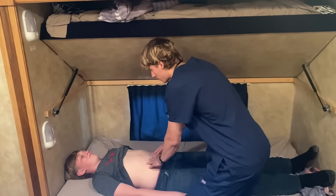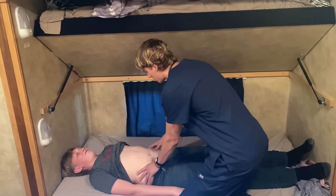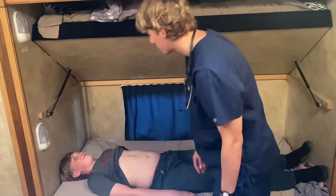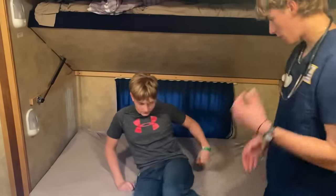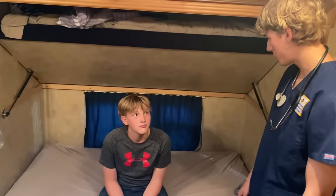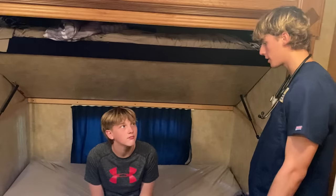Any pain or discomfort? I don't feel any hard lumps or masses, so I think it's all good. All right, so you can sit up now if you want. So now we're gonna move on to the reproductive slash genitalia portion of this. So it's just gonna be a talk because we're not in the hospital setting.